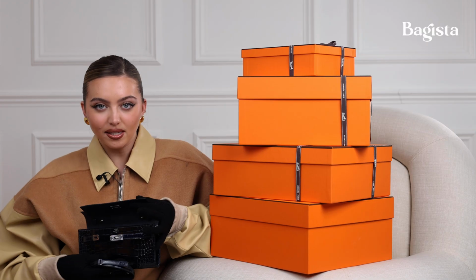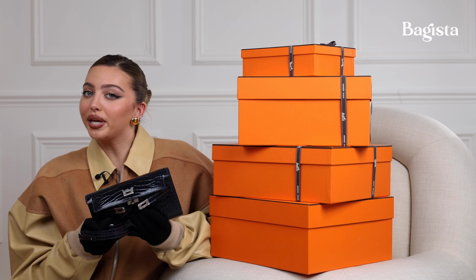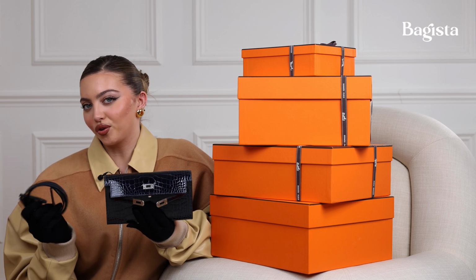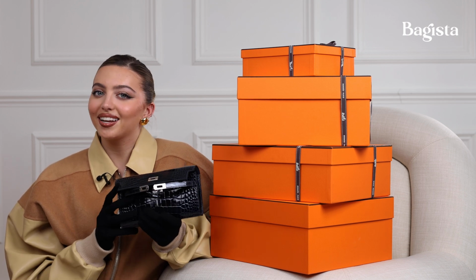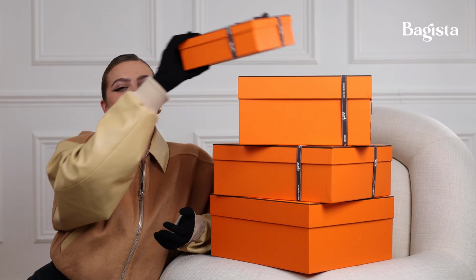So this piece can be worn as a wallet, it can be worn as a crossbody bag, or this can even be doubled and you can wear her as a shoulder bag. So she's incredible, she's versatile, and she's iconic. I mean, if she's good enough for Miss Kylie and Kendall Jenner, she's good enough for me.